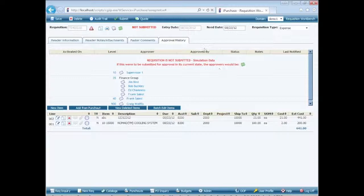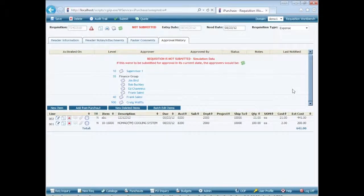Okay. So I'm at the approval history tab. This is showing us a simulation of who the approvers are going to be once I submit this requisition for approval. So you'll see I have 4 different approvals required. Now, we have 2 types of approval methods. One is strictly based on supervisors. It's an organizational chart with a hierarchy. Each user has a supervisor. Based on dollar amounts, the total cost of the requisition, supervisors will be inserted into the routing.